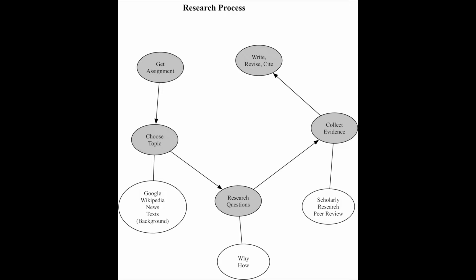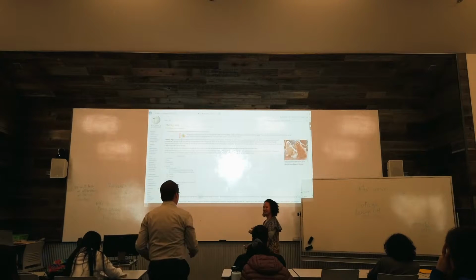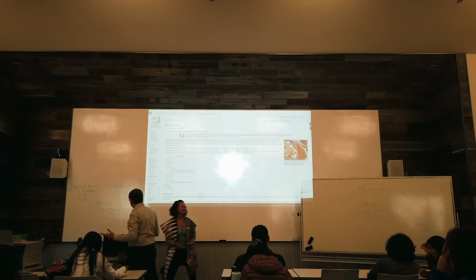When we're looking at Google and Wikipedia, we might also see news articles. These are, got any more markers in your bag? Yes. Thank you. I'm sorry about that. Marker budget is shrunk.